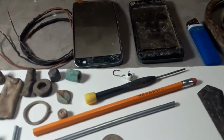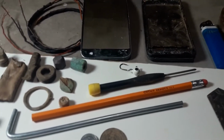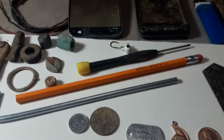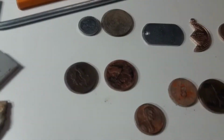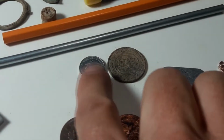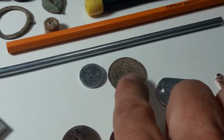Now we're getting to some of the more interesting stuff. Not this. This is a tent spike, a pencil, a screwdriver, and a lead sinker. However, right here, I did find a Mexican coin and an old Peter Piper or Chuck E. Cheese token.